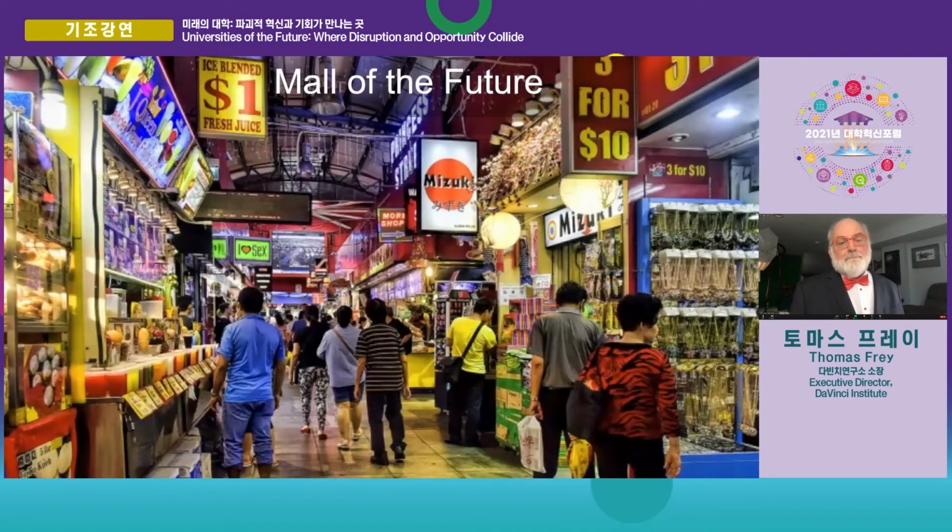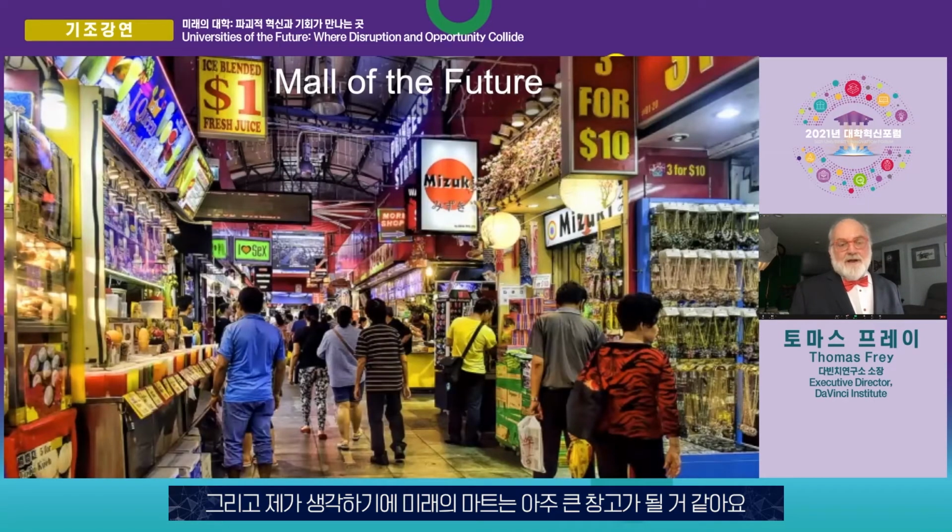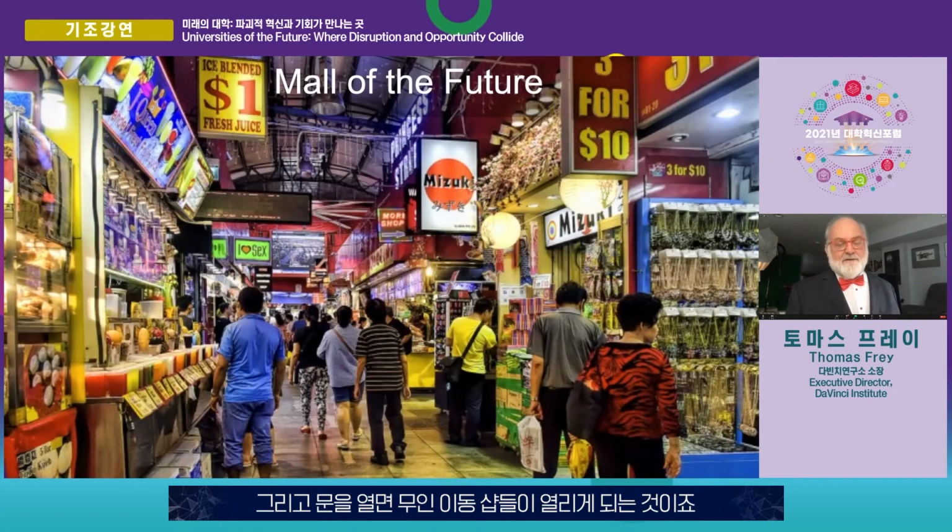The mall of the future, in my mind, will be a large warehouse space. And every morning they open the doors for driverless mobile businesses to pull in and set up shop. It'll be a different configuration of businesses every day of the week. That'll make it much more interesting for people attending because it'll be a new experience every day.